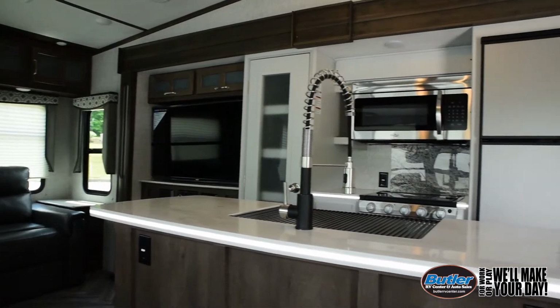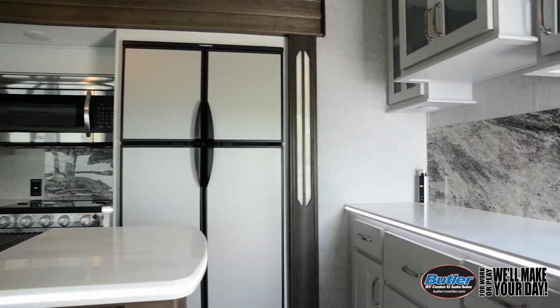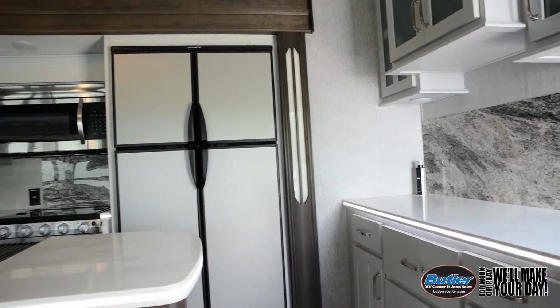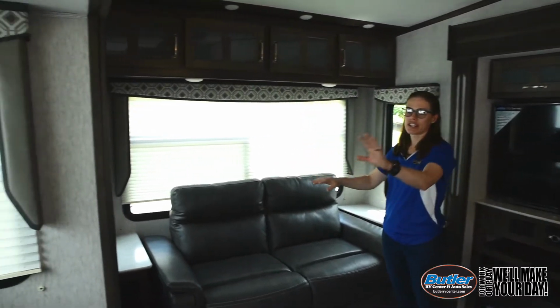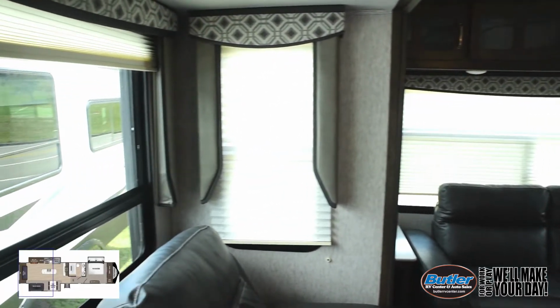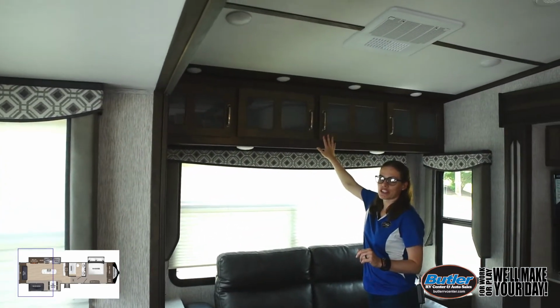Astoria really outdid themselves with the finishes, the attention to detail, and the new great interior decorating trends that they're following. Got plenty of great natural lighting in this fifth wheel. We have large windows throughout this back and the dining and couch side. There's additional storage above this rear couch.